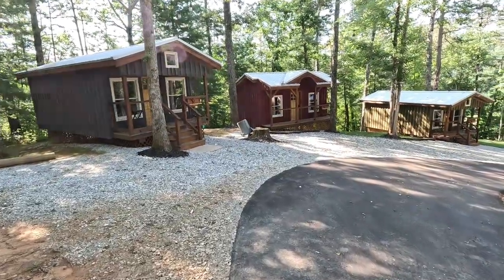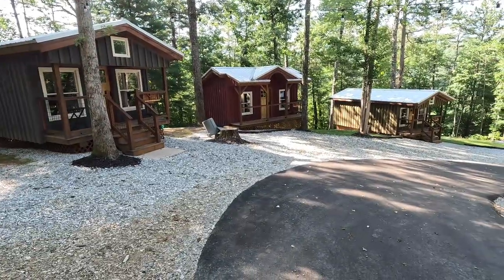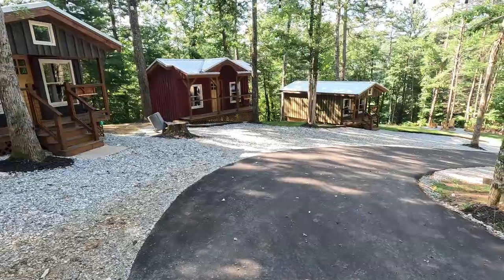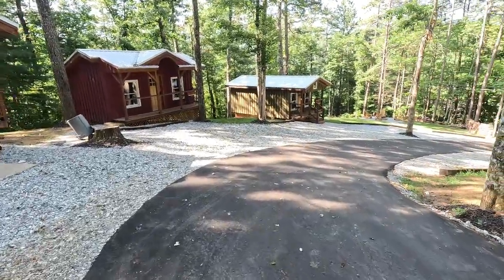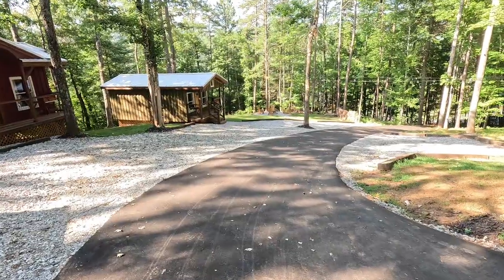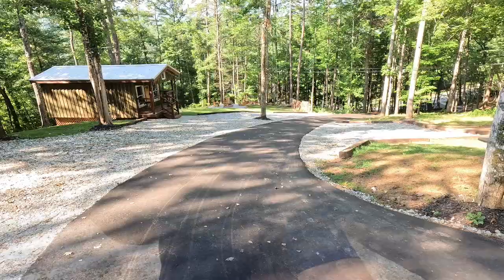All right, guys, here's how things are looking right now. If you've been following along on our Facebook page, you would have seen that about the middle of June or so, we had part of the driveway paved here. It has greatly improved people getting in and out of here. It was really something that needed to get done.